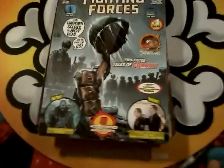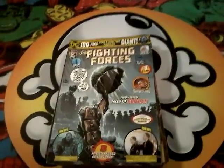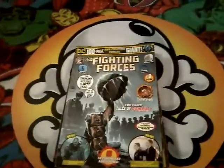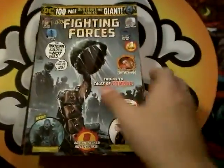This is the newest one, that one shot I got. This is Our Fighting Forces. This just came out. This is when I found out that they're just ending the runs. I think they're ending like June or July. I'm going to look. I don't know if June's issues are out yet. The only one I'm keeping up with is what I'm going to show you. This is Our Fighting Forces.